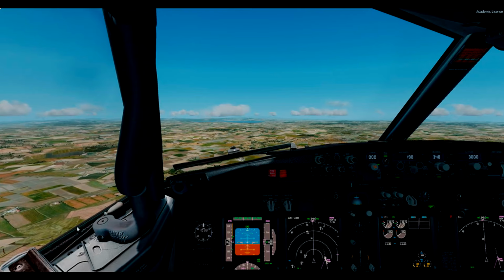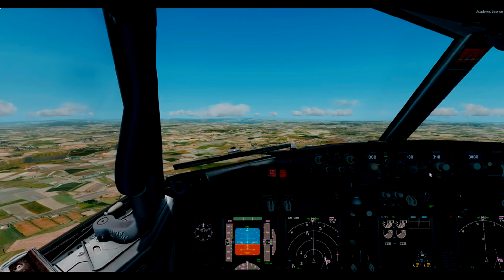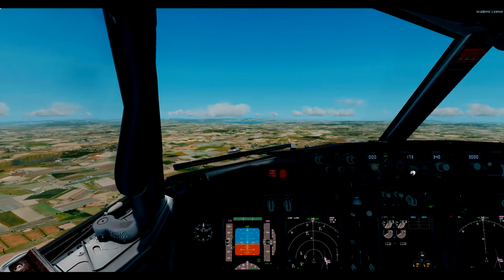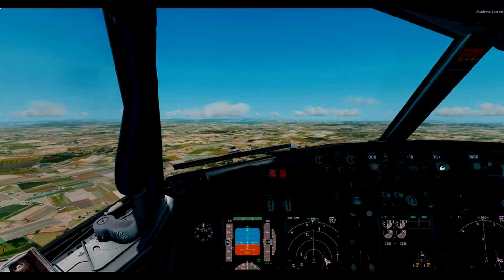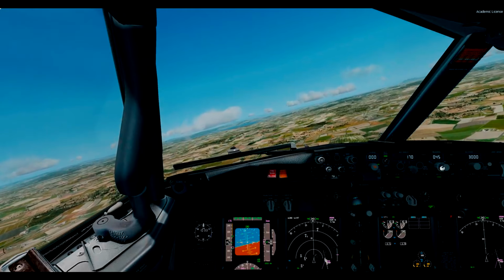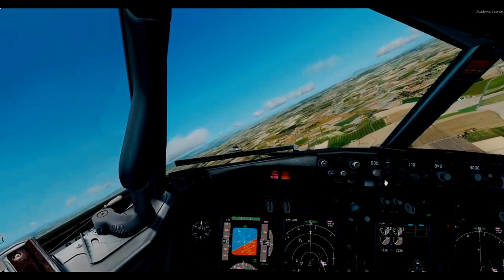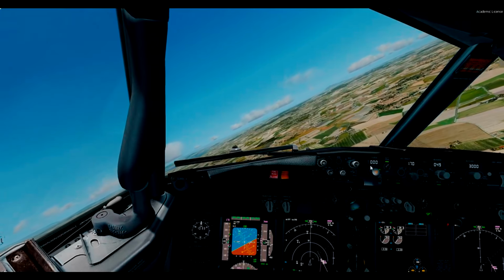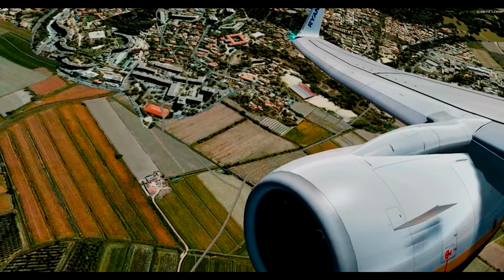Request direct URB. Ryanair 6HU. Ryanair 6HU, cleared direct URB. Turn right heading 070. Maintain present altitude. Cleared ILS Zulu approach runway 15. Cleared direct URB. Right turn to heading 070. Present altitude. Continue on. Cleared, we'll take ILS Zulu approach, runway 15. Ryanair 6HU. And there's that turn.